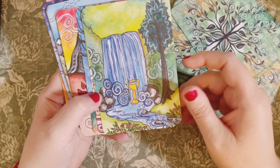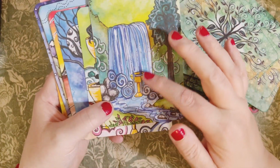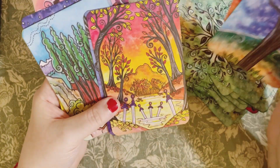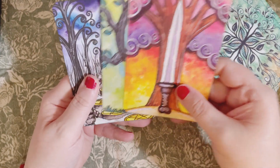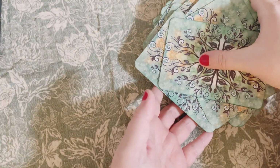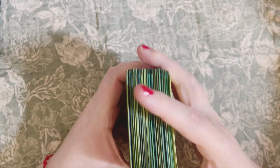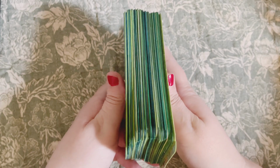But yeah, the artwork is so good. It's so clear and bright. It almost looks like she could have drawn right on this card, you know, with marker. Yeah, I really enjoy this one. And with its trim size, it's kind of regular oracle size. And I can shuffle it. And I'm glad I have this one instead of the mini. I did edge it in this kind of rainbow of green. It's still quite thick though. But it was early on in my trimming journey, but I still think I did a good job.